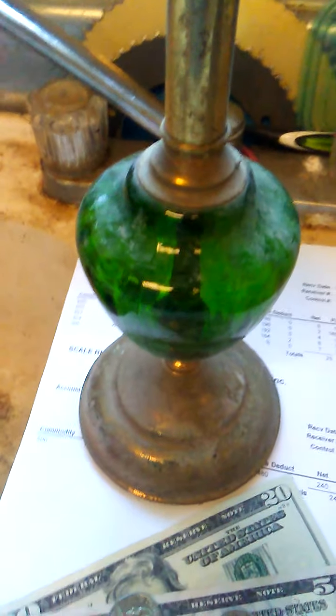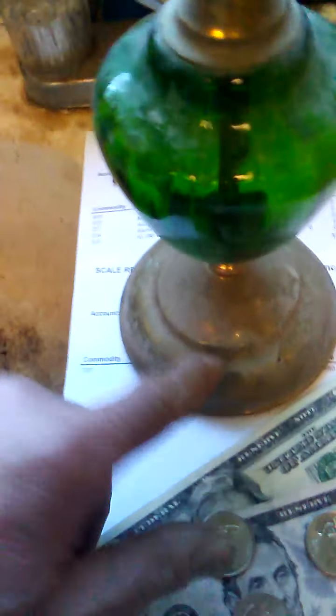I also found this neat brass. At first I thought it was a lamp, but no, it's the scales of justice. This is brass. Unfortunately, there's no chains here and there, and no scales. But I think that is cool. Look at that pretty green. I'm going to wash that up. I don't know whether I want to keep it or scrap out the brass and just keep the green glass. It is pretty. I love the color green.